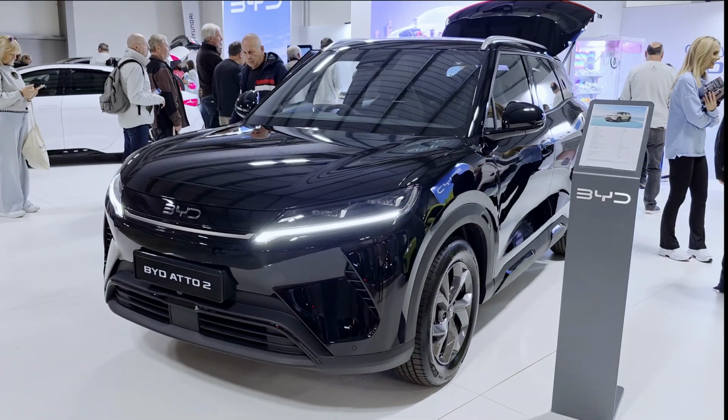Yeah. I think for me, the car that disappointed me was the BYD Atto 2. You know what?